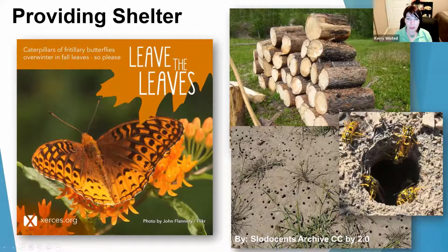Whereas a colonial species is going to have one major entrance where multiple individuals are going to be coming in and out. Another thing to pay attention to, these yellow jackets have that bright yellow and black coloration as a warning coloration to tell you to stay away. And compared to our ground nesting bees, which are not colorful at all, so they don't have to warn you to stay away. So just pay attention to those types of things.